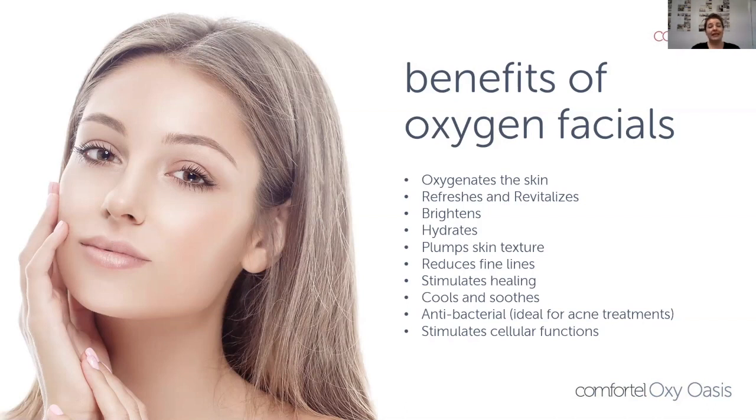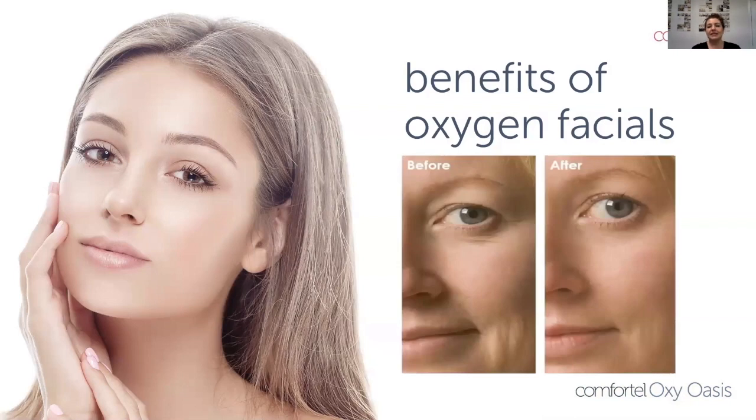It also helps to stimulate healing. It's cooling and soothing, antibacterial, as we mentioned earlier, and that makes it ideal for acne treatment. So if you've got clients who've got problem skins, or you're doing a lot of deep cleanse or acne treatments, the oxygen facial works really, really well with that as well. And as we were mentioning, that oxygen basically improves all of our cellular functions and improves everything about the skin, just brightening and plumping and hydrating and all of those good things that we want going along with any of our facial treatments.